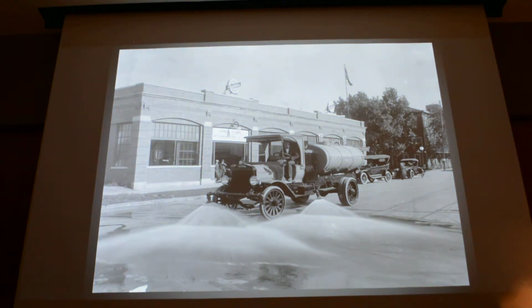Okay, can anyone identify this building here? Studebaker. Excellent answer, Jim, but wrong.